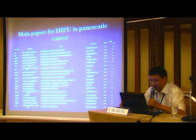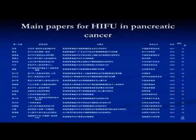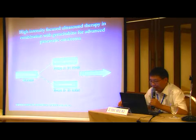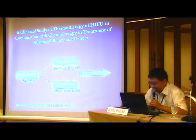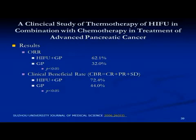I think pancreatic cancer is the best indication of HIFU owing to the low resection rate of pancreatic cancer. Even the effect of resection was poor, which can highlight the advantages of HIFU. In a randomized comparative study, the combination of HIFU and chemotherapy had a better survival rate and pain relief than simple chemotherapy. This is the result. This is another clinical study indicating that the combination group has a good curative effect. This is the result of the research.